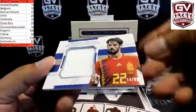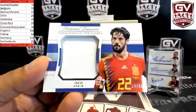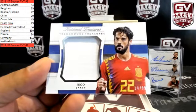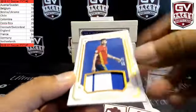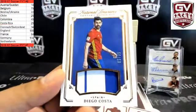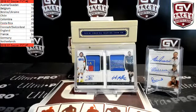23 of 99. Next up, we got Isco in Spain, 14 of 99. Isco in Spain, Sayamol, Spain. 14 of 99. Next up, we got Diego Costa numbered to 35. That is a 9 of 35 patch on that one. Sayamol again in Spain. That one is match worn.